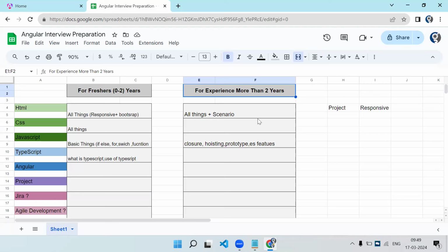Because in Angular, we have limited topics. 12 to 13 topics are there. You just have to prepare those clearly. But as your experience grows, they will ask you scenario-based questions, again related to these 12 to 13 topics. So questions are not different for Angular. Questions are the same. A limited number of questions are there, so you just have to focus on them.